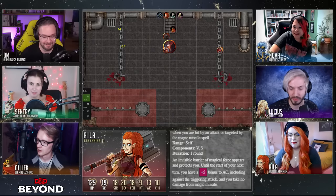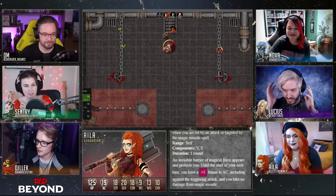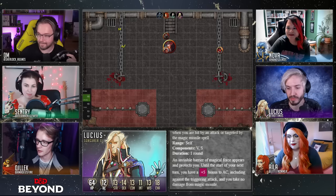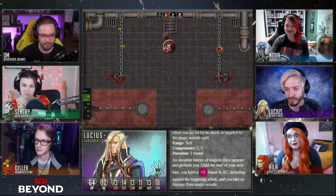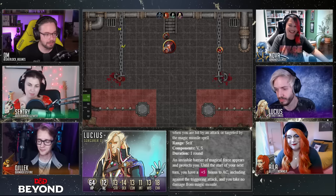Illy, you better get on that turret. I don't know if I need to disengage here, but if I do, I will, and then I'll get onto the ship as well. It does leave Rethra out there on his own, but... Yeah, so you just dash, flee into the ship.